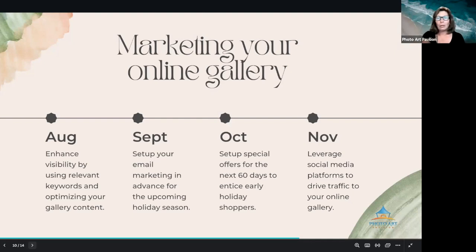Without having your gallery in order, all of this other stuff is nonsense, because when they get to your online gallery, if it's a mishmash, if it's a mess, if it's not a clear understanding of who you are as an artist and what your art is all about, you're not going to capture that buyer.